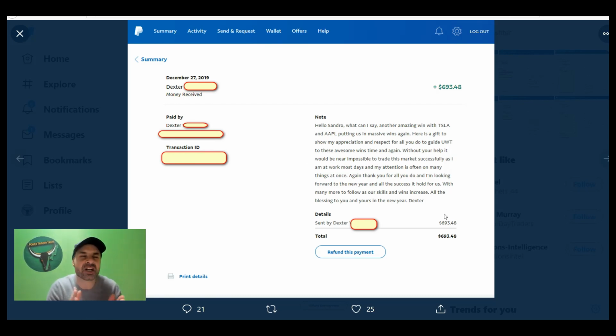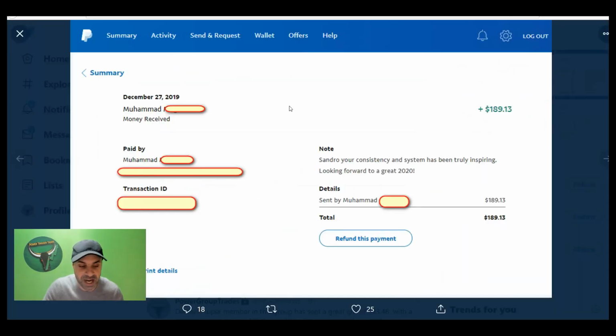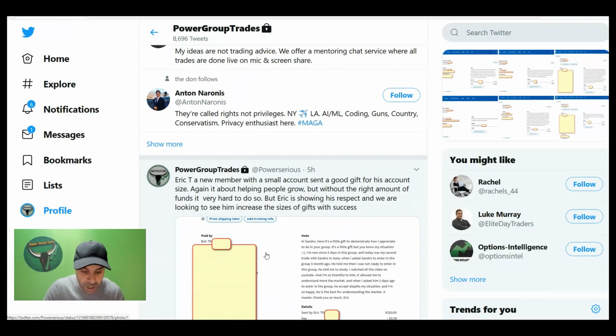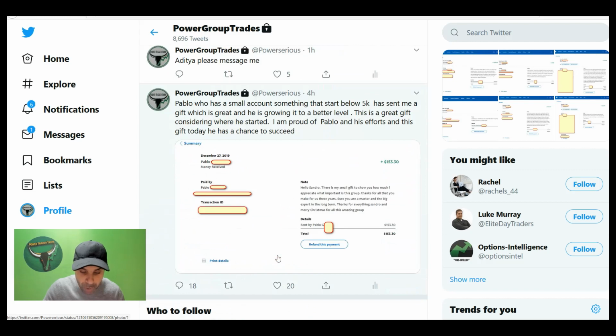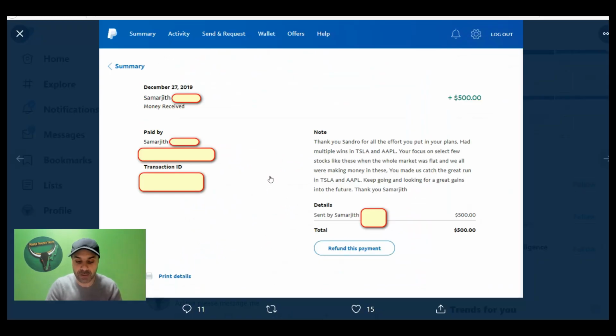Dexter, he does so well in my group, really works hard. Again, more information about Dexter when you become a member inside the group. But again, $693 gift, Dexter being a long-time member. Muhammad here, new member, 189. These are, again, different levels of people in my group. Eric T, Pablo here, and Sam. I know Sam is a great long-term member, again $500 for Sam I wanted to talk about. Again, this was based on Tesla and Apple, and I'll be also showing this for the Apple wins as well. We've been killing it in Apple and Tesla, people.